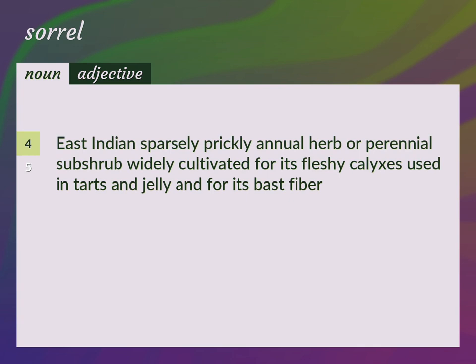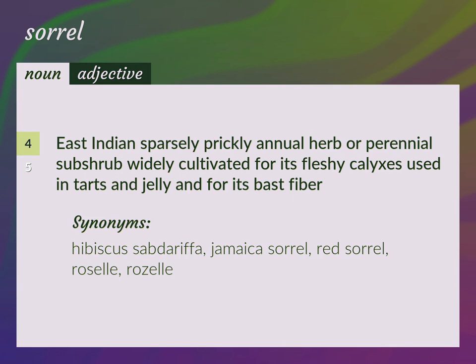East Indian sparsely prickly annual herb or perennial subshrub widely cultivated for its fleshy calyxes used in tarts and jelly and for its bast fiber. Hibiscus sabdariffa, Jamaica sorrel, red sorrel, Roselle.